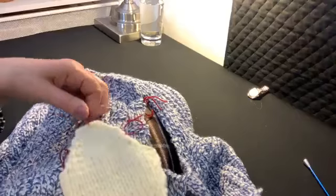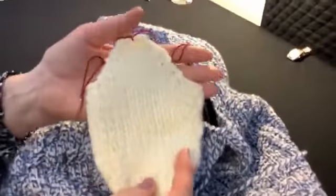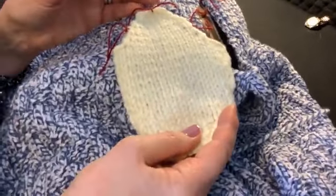So what I did to make life easier for myself, and I recommend you do this anyway whenever you're setting in a sleeve, and certainly when it's a cap sleeve, and I'm referring now to my weird little sleeve.